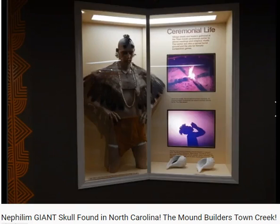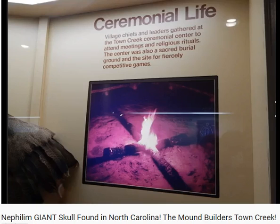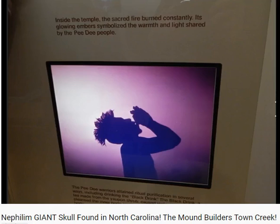Now, the ceremony of life is the conch shell, and you see the garb. This is a medicine man and what he would have worn, and the ceremony, and the sacred fire that is lit and is supposedly kept lit all year long. The different practices inside the temple, sacrifice, burns, ceremonies, glowing embers, emphasize the warmth and light shed by the Pee Dee people. Now, they're saying that the Pee Dee people did this.